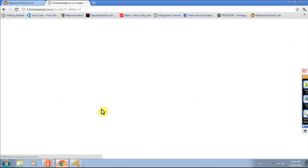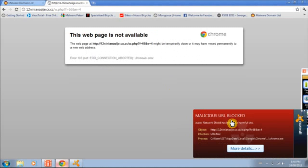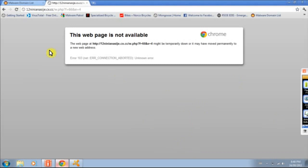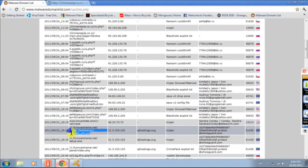Number 4. Proceed anyways. Boom. Malicious URL blocked. Sweet. There's no allow, there's just bam. Can't get to it. Number 4 blocked due to the URL blocker.